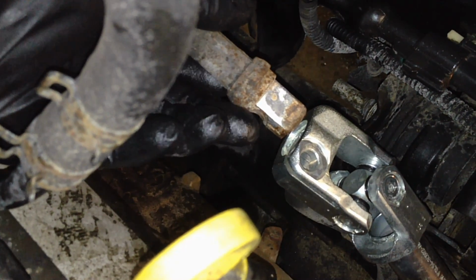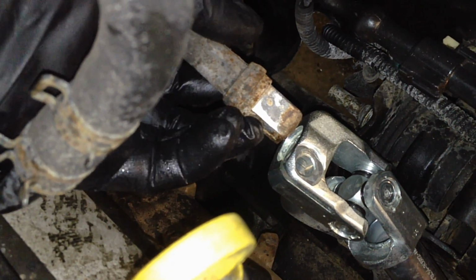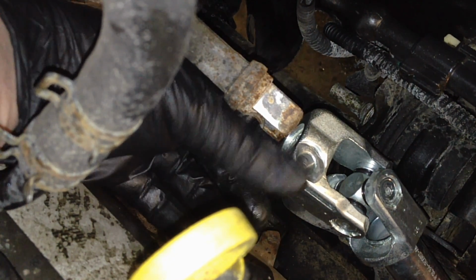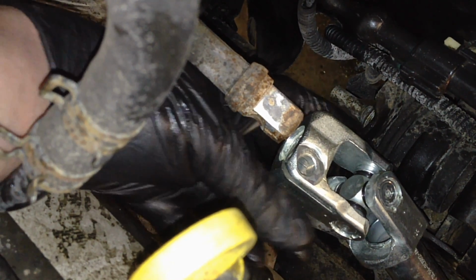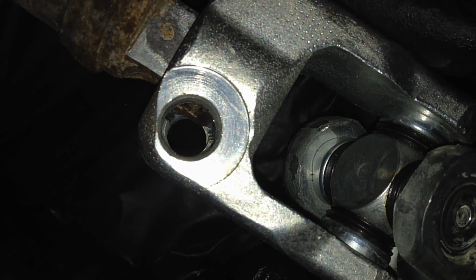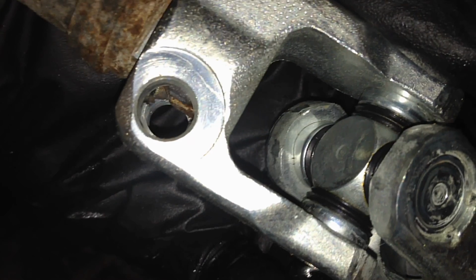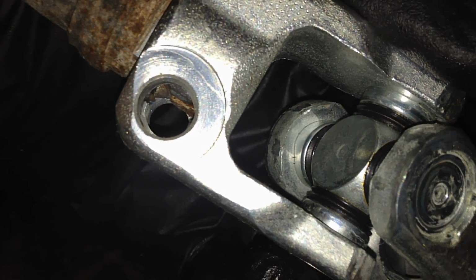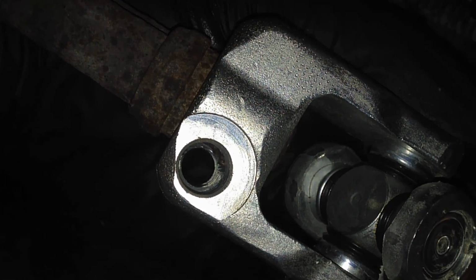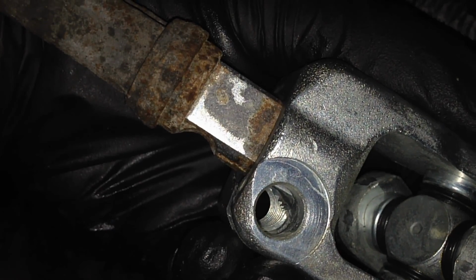The same thing goes for top and bottom. There's a slot in the shaft, and what you need to do is align the bolt hole up with it. So you slide the shaft onto there, and you can see we can't put that bolt through. There's a piece of metal in the way. And then you get up so far, and now you can see we have a clear path through there, and that's where that little slot is in the shaft.